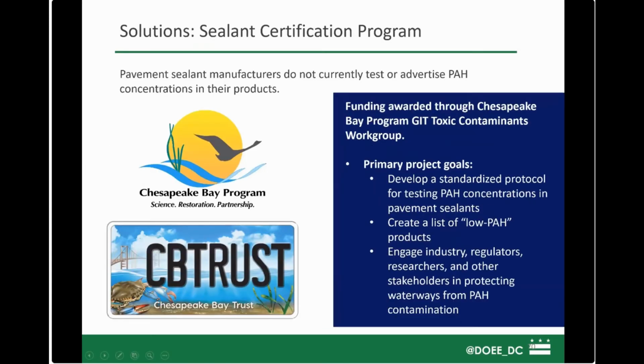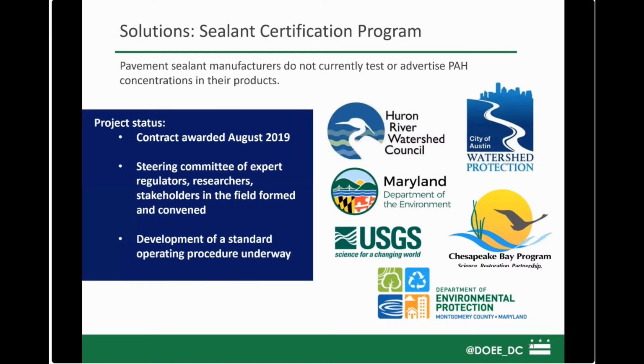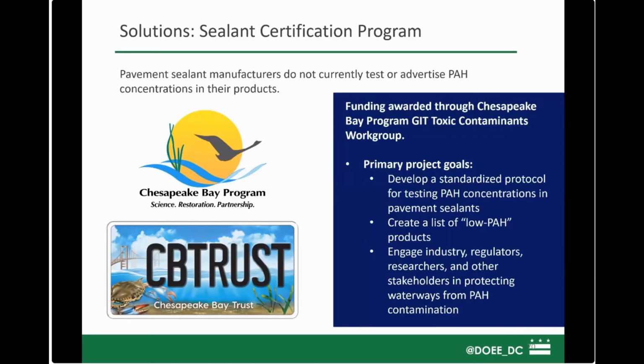So while we were thinking this through, we started consulting other experts that were working on this very question, like Austin, like the Huron River Watershed Council, which has been mentioned, who's done a lot of work pioneering the PAH limit work in this country in particular. And we all agreed that a national standard for testing would really be the most robust approach to implementing this 0.1% PAH limit. DOEE applied for funding through EPA's Chesapeake Bay Program.